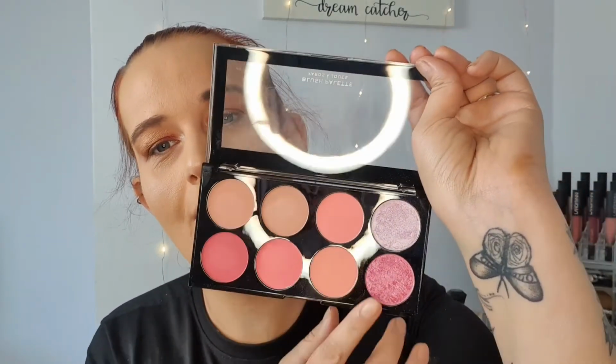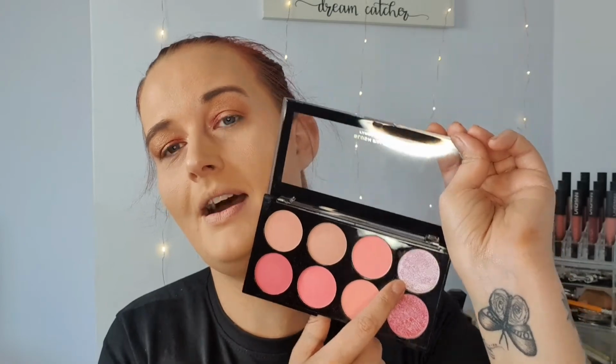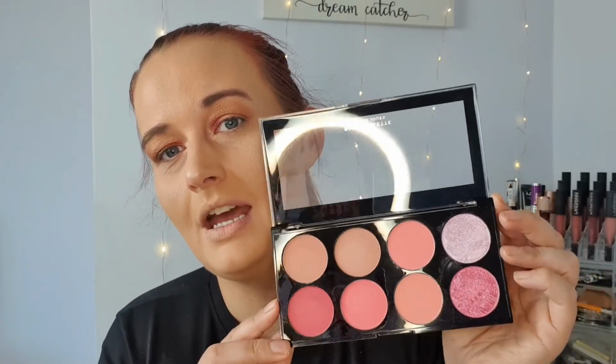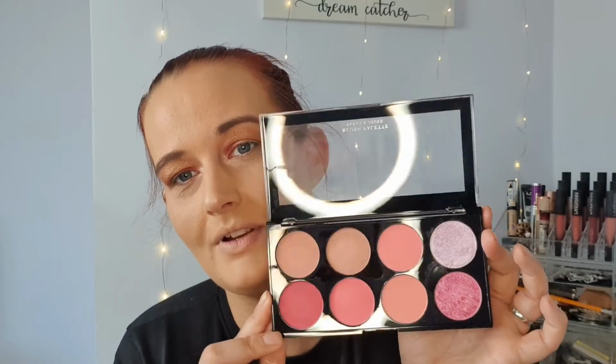So yeah, I would probably use these two more like a highlighter though, or on the eyes. I have used this one on my eyes. If you go over to my Instagram you can see a purple eyeshadow look that I did, and I used this on the inner corners, and it is super pretty and I really like it. But for today's video I'm going to just use, I think, the lighter pink blush there.